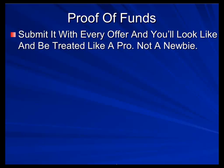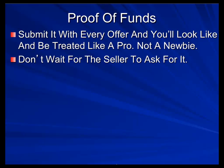Submit your proof of funds with every offer you make, and you'll look like and be treated like a pro, not a newbie. Don't wait for them to ask for it. If you do, you look like a neophyte, like a bozo. It's required. Don't make them ask you for it. Send it with the offer, and you'll look and be treated like a professional. A 600-pound gorilla, in fact.